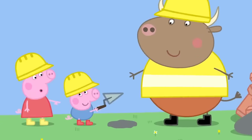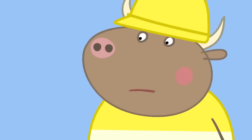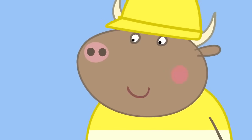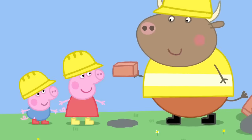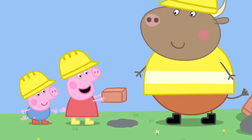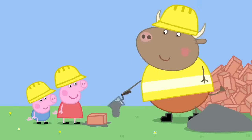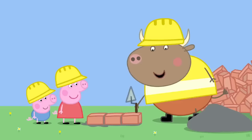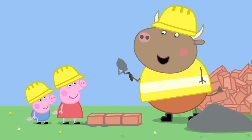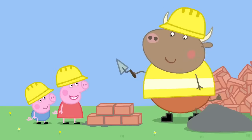It looks like squelchy mud. Mortar is a very special kind of mud that sticks bricks together. Peppa, would you like to lay the first brick? Yes, please. Well done. I'll do the rest. Bricks must be laid straight and level. See? Line after line. That will take ages.